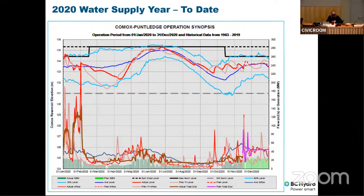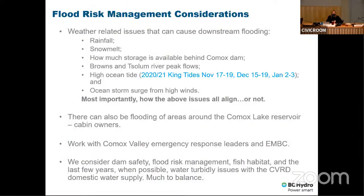So pretty simple. The bottom part is the actual river flows and discharges, and I won't get too much into that, but this year was not too bad, all things considered. Still another month of it to go.